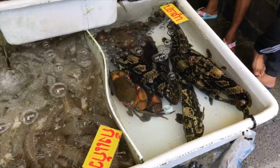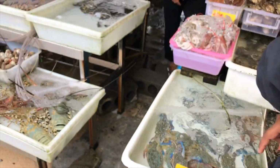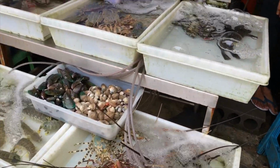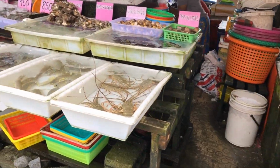Some fresh crabs. Look, they've got fish and crabs together. Anything goes in this seafood market over here. See what we've got here. So yeah, let's just take a look around a bit more.